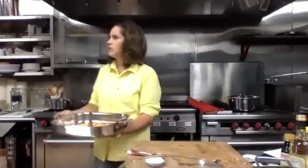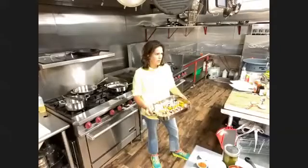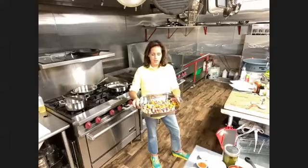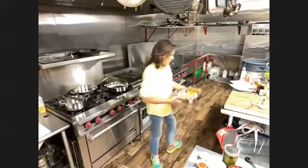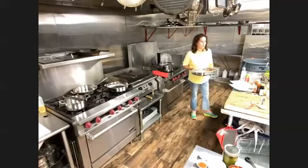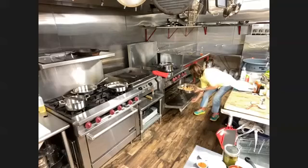Let's see if I tilt this for you. It's going to slide. But we want everything to be evenly spaced. Oh, there we go. Thank you. Evenly spaced. And then we're going to put this in the oven. And you guys are going to help me with the timer, and Mike is too. We're going to check this in 20 minutes. Okay? So let's get this in here.